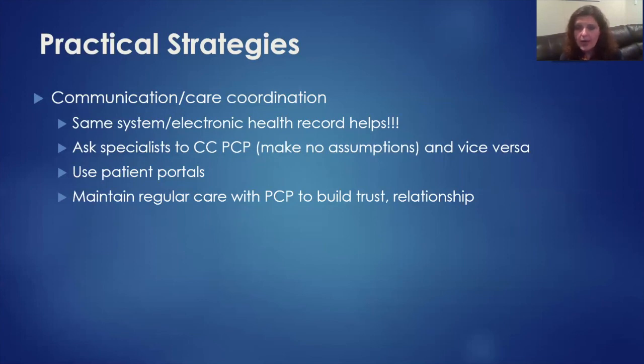And it's totally okay to reach out to your primary and say, I just saw my oncologist. Did you see my lab results? Did you see my CAT scan? And it's fine to do that. But the important piece I wanted to stress is that you just don't make an assumption that something happened. And also, if you see your primary care provider and you discuss something that you think your oncologist or your specialists need to know, then ask your primary to send the note to the specialists as well.